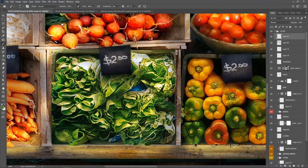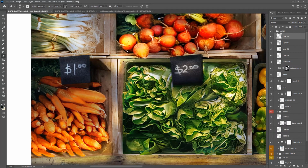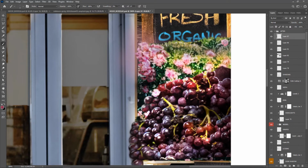Time for more painting. So the best way to make a photo collage look like a painting is to go over almost every detail. This means we'll have to paint over all the vegetables, the plants, and even the outfit. You'll basically have to consider how the new lighting hits everything, with some room for stylizing, of course. Here I painted more fresh pink flowers and even added a few grapes hanging over the crate.